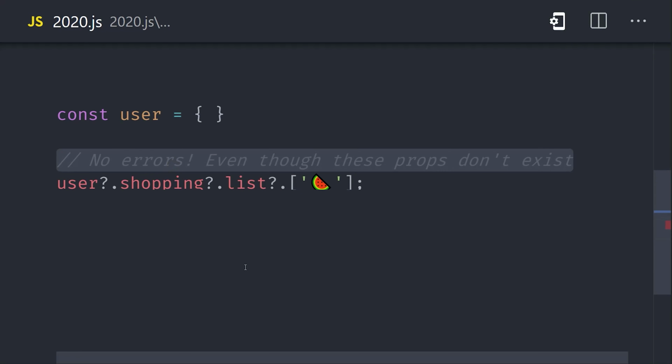It's extremely useful if you're working with an API or database that returns a bunch of deeply nested objects, and you don't want your app to break at runtime if intermediate properties on those objects are undefined.